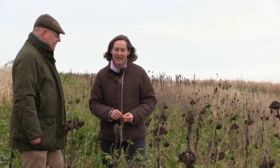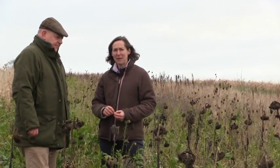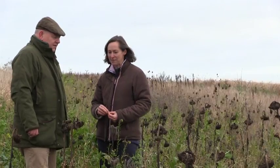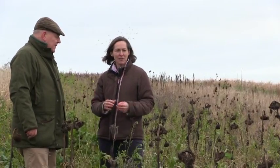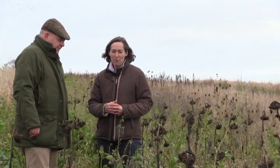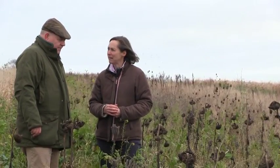My name's Belinda Bailey. I am the Environmental Initiatives Manager for Syngenta, and I'm here today at the Allerton Project at Loddington with Jim Egan, who's Head of Training. Today we're stood in a plot of bees and seeds, and I just wanted to ask Jim what his thoughts were and how it fits within the environmental stewardship and countryside and on the farm.